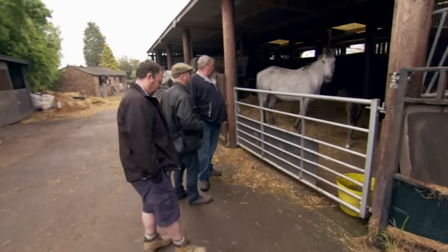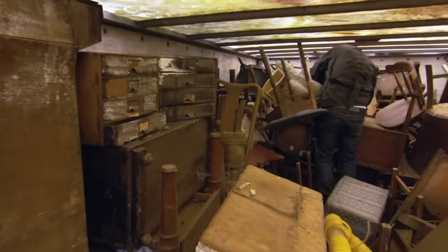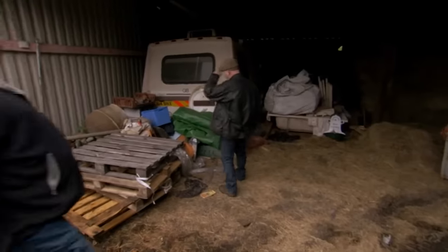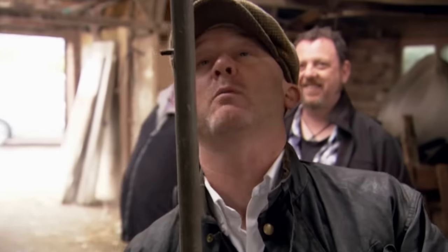I don't know. Drew and T are visiting a horse farm in Leicestershire. Have you spotted something, Drew? No. So far, Drew has found nothing to buy. Looks like you're using that. No. You're not using that? No. Unless he can close a deal on this tack hook. So if you've just bought it, how much is it going to cost me?